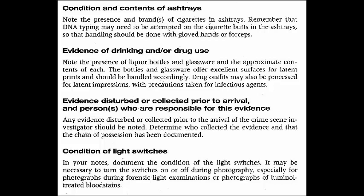Evidence of drinking and/or drug use. Note the presence of liquor bottles and glassware and the approximate contents of each. The bottles and glassware offer excellent surfaces for latent prints and should be handled accordingly. Drug outfits may also be processed for latent impressions, with precautions taken for infectious agents.